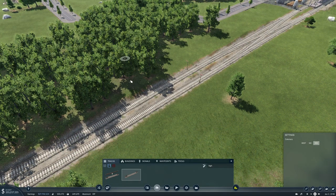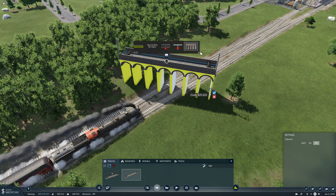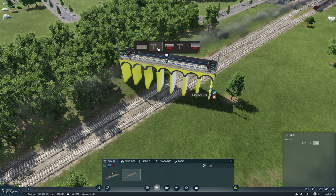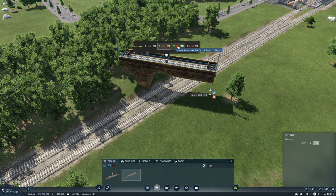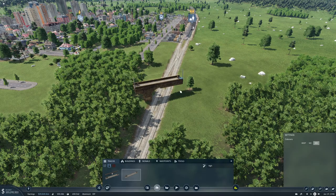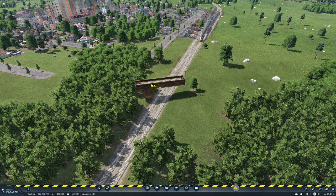Alright, let's try this again. Like that. It's not going to be that, that's for sure. It's not going to be that. I kind of like the look of the... alright, let's put that in. You know what? I really want it to look right.